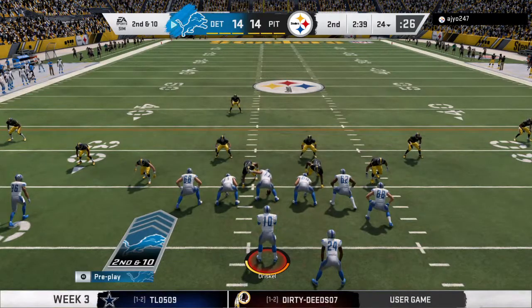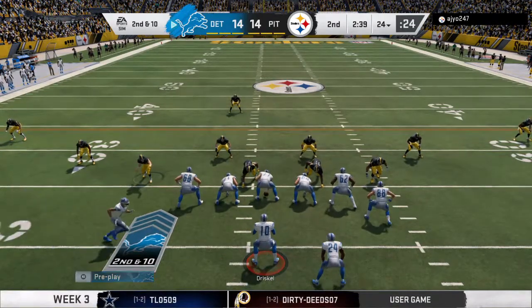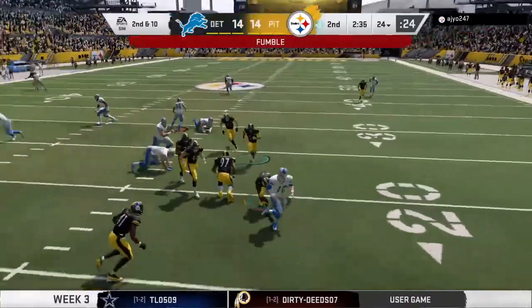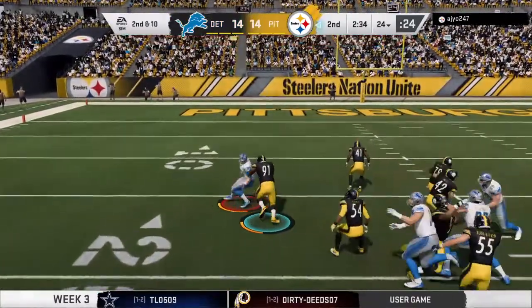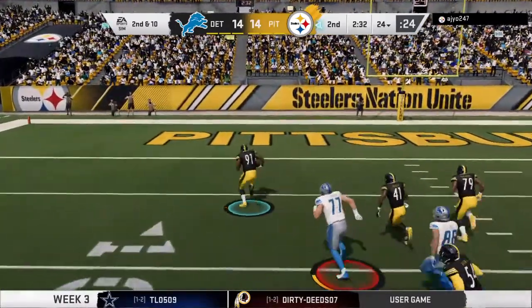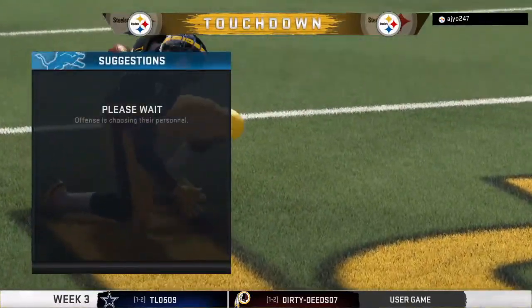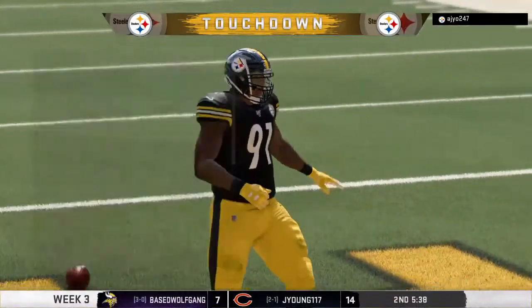I'm coming after you. I'm coming after you. Now bottled up. Fumble. It's out. It's loose. And it's picked up by the Steelers. Does the big boy have the juice? Pushing and fighting his way in for a Steeler touchdown.